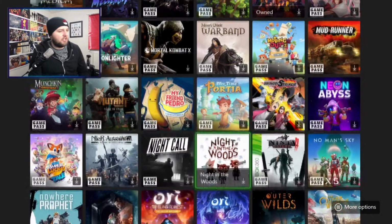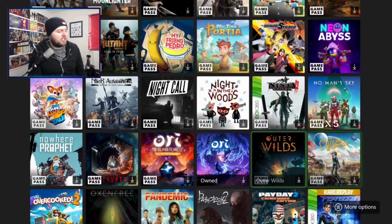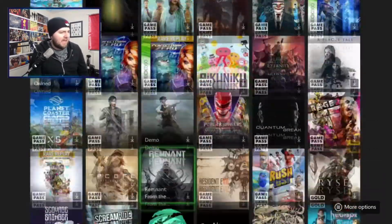maybe better frame rate, better resolution. No Man's Sky is obviously there, as you can see. If I download No Man's Sky, it will be the Xbox Series X version. So the frame rate might be nicer, the graphics going to look a bit nicer than the Xbox One version. But yeah, everything is largely the same.